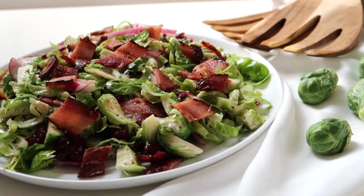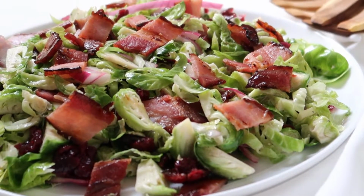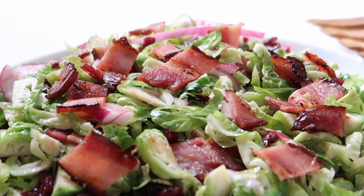Next, we'll make our side dishes, and we'll start off by making our Brussels sprout salad with maple bacon. Even if you don't like Brussels sprouts, I can guarantee that you will love this salad because it has lots of sweet and smoky flavors. So let me show you how to make it.